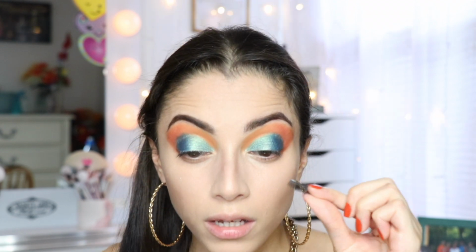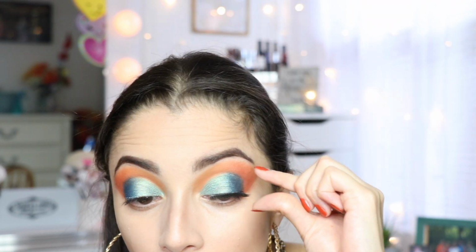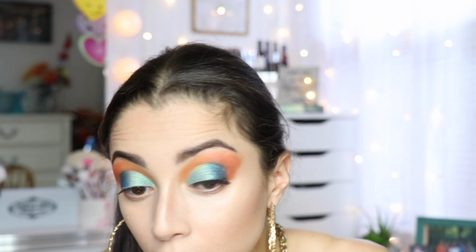First, I'm gonna curl my lashes and then apply some mascara. I like this because the band is thin, they're not thick. So I did cut the sides of it. The lashes I am liking, they're comfortable. I just have a hard time putting on lashes because I don't practice, so I need to practice. But I like it. I like how it looks. After that, I did finish my lower lash line. I just mimicked the top two, the top matte.